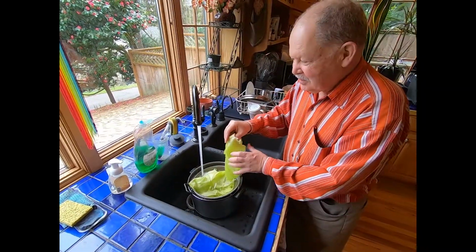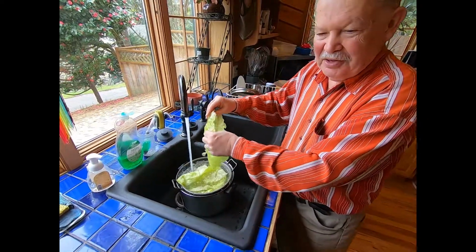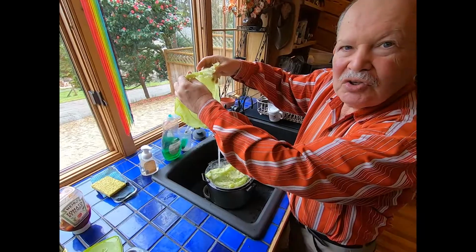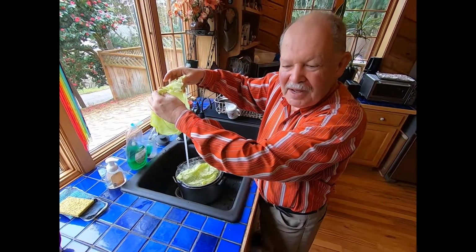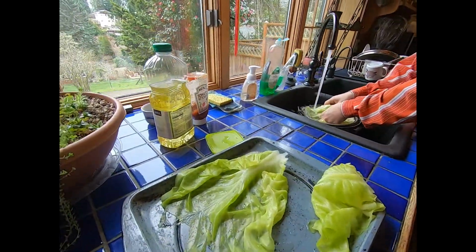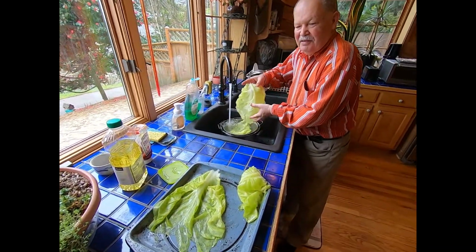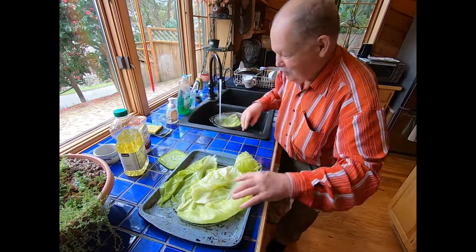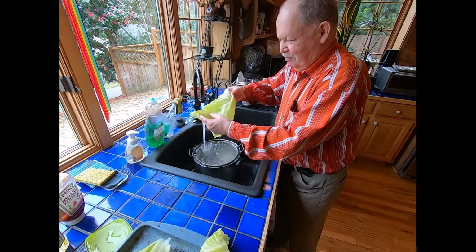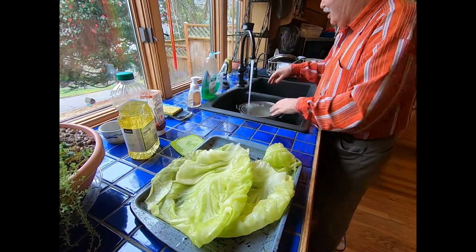What I'm doing now is I'm just cooling the leaves so that I can handle them. This is not part of the cooking. Notice this is the one with the hole in it. This is going to go into the sauce from the bottom. Don't worry about it. So that one I put here. And I will continue doing this until I have enough leaves to make the cabbage dish. Notice I can handle them now without burning myself. Okay.